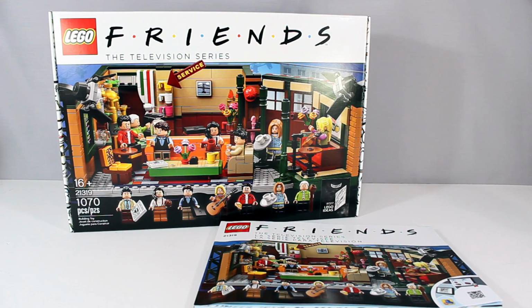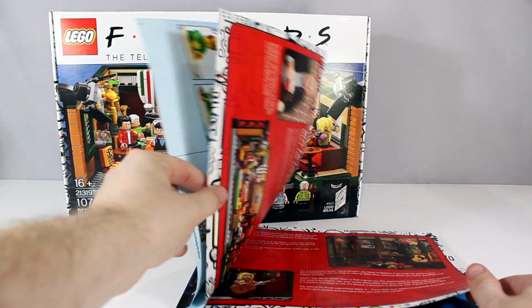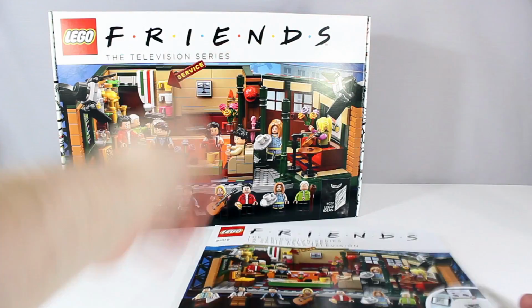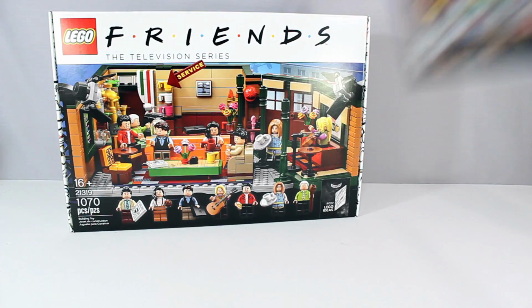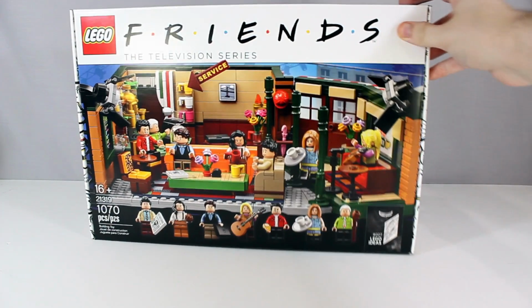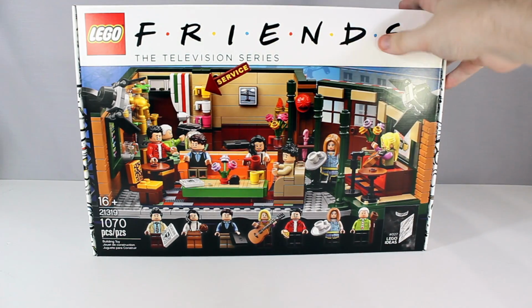The box and instruction booklet are your typical LEGO Ideas high-quality style items. In the instruction booklet, you've got all of the info about the designer and the set and the franchise it may or may not belong to, all in different languages, which is always very nice. The instruction manual is very overall high quality. And then the box itself is that nice style where it's got the banner up at the top and the actual image of the set.